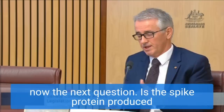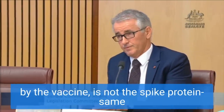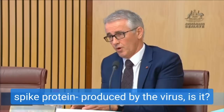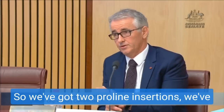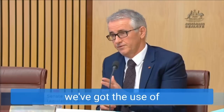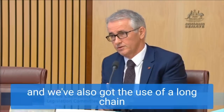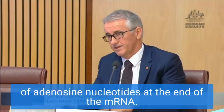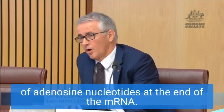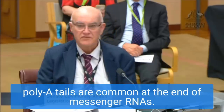Is the spike protein produced by the vaccine not the same spike protein produced by the virus, is it? So we've got two proline insertions. We've got three stop codons instead of one. We've got the use of pseudo-uridine instead of uridine. And we've also got the use of a long chain of adenosine nucleotides at the end of the mRNA. Poly-A tails are common at the end of messenger RNAs.